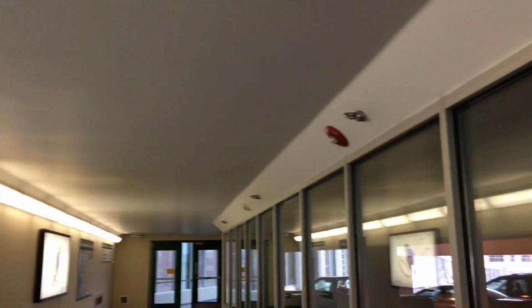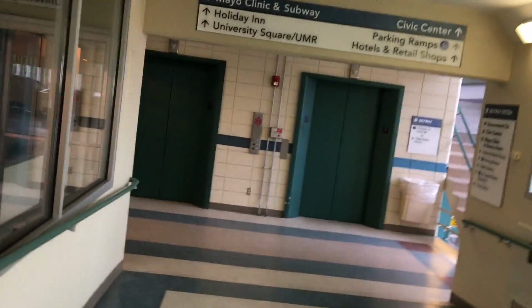There's your police station, BG. Emergency button. Anyway, the elevators are right over here. Let's see. Before we get to those elevators, detector there, and the spectral or ceiling mount here. So anyways, here's these elevators. It serves the ramp and the skyway area, which is down there. Down.